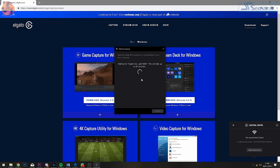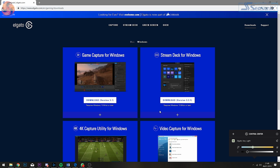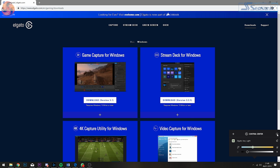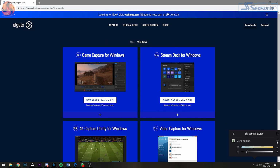Once you've downloaded your Elgato Control Center, you will be able to connect the accessory via Wi-Fi. In order to do this, you need to turn on the Elgato Key Light and then connect via your Wi-Fi. You want to go into your add accessory options and then connect them both up via Wi-Fi through the PC and the Elgato Key Light itself.